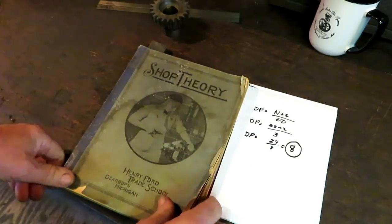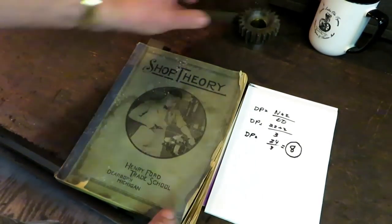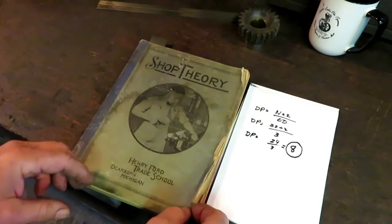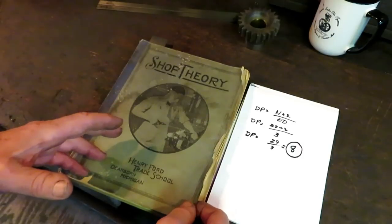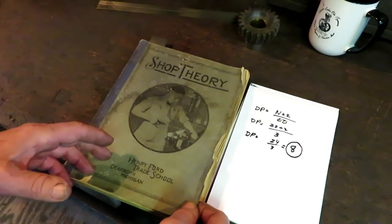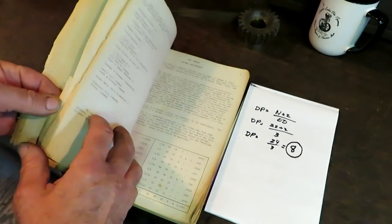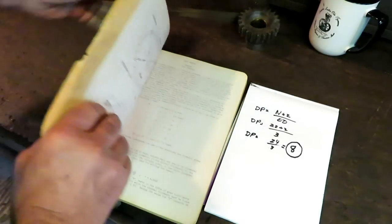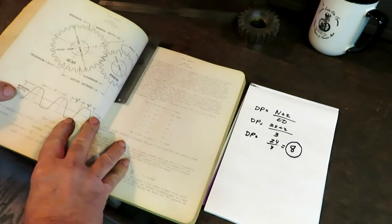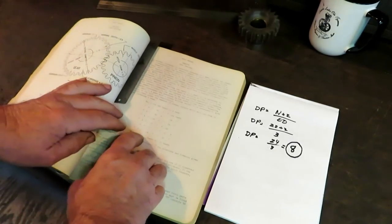Now, I really like this book. This is a Henry Ford Trade School book, published by the Ford Company for their apprentice programs. And this particular one is 1919. I like it because it's laid out very simple and very big. They've got a lot of good diagrams in it.